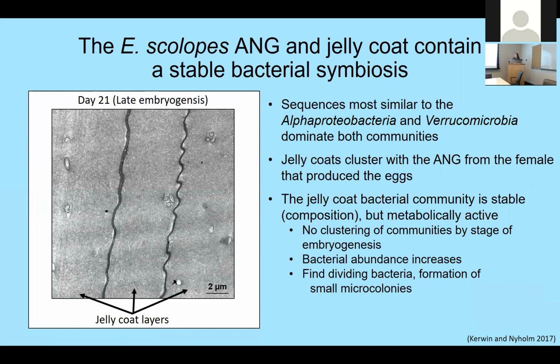So we also looked at how stable the community was once it was deposited in the jelly coat, and we found that there was no clustering of the communities by stage of embryogenesis, so it was pretty stable over the course of development. But we did find that they were metabolically active.